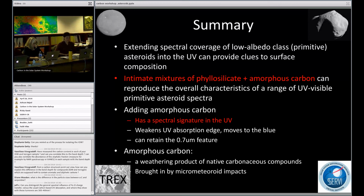Let me answer Jeff's question as much as I can. The question was to distinguish the general spectral influence of FeO charge transfer versus the usual carbon-based UV absorption, and where these turnovers are at 300 to 400 nanometers. That is what we are working on trying to do right now. One of our most serious problems at that wavelength is a lack of reasonably acquired optical constants for materials. So we're a little bit more limited in what we are able to use until we get more materials. I don't know that we have done that yet, but we're trying.